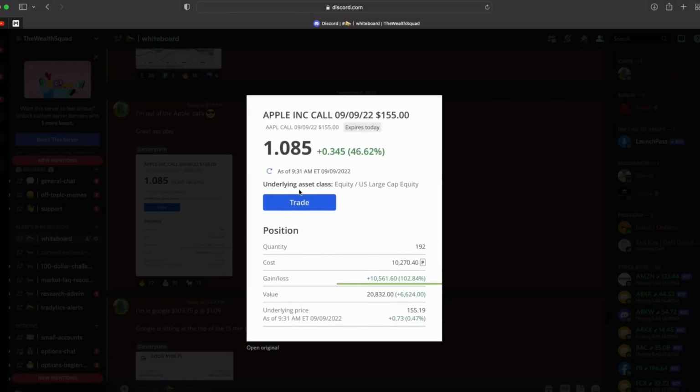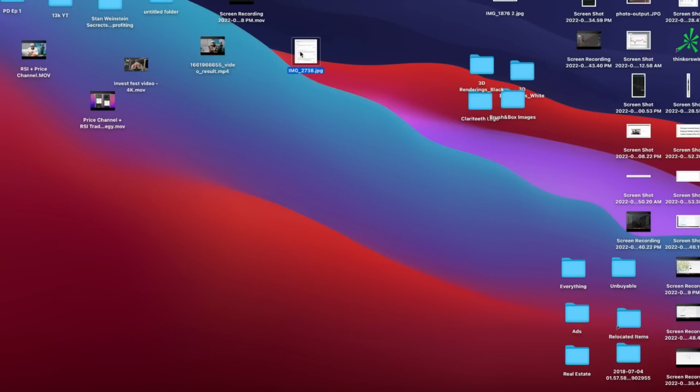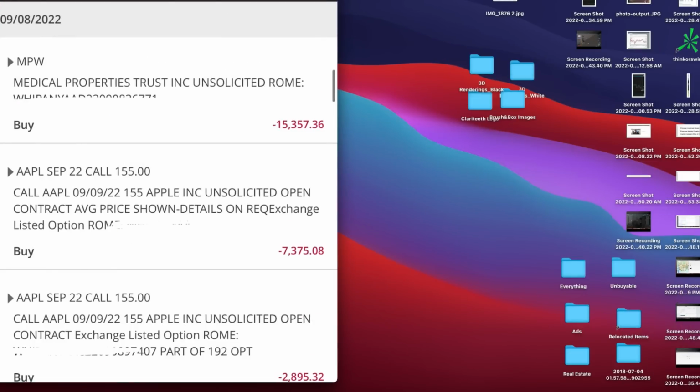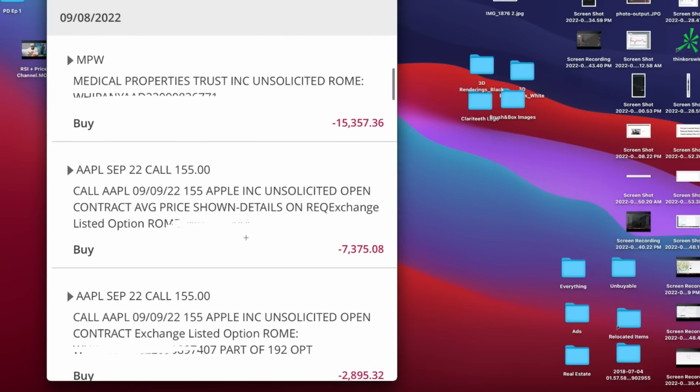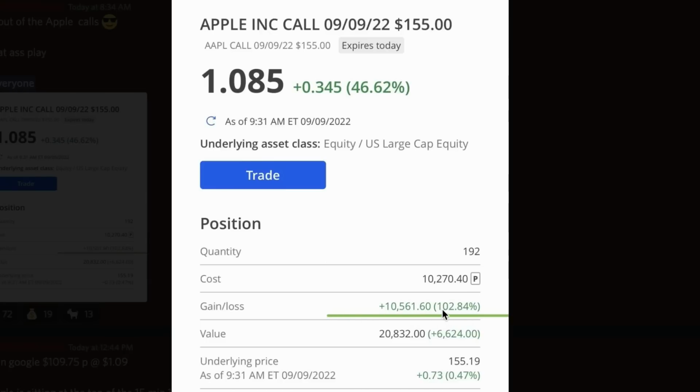So I ended up selling for $1.08, right? So I bought for 55, 56 cents. Oh wait, hold on. I bought some more after I told the Wealth Squad about it. Man, I was just liking that play so much, I had to go get some more. So the first time I spent $2,900 on it, the second time I spent $7,300, which ends up giving me near 10K. All right, and then when it was time to sell, at 102% profit, which ends up being $10,500.